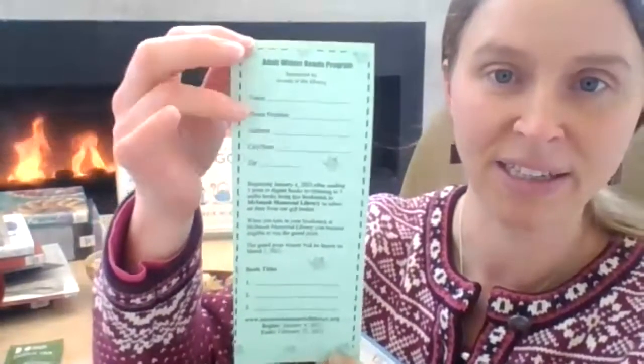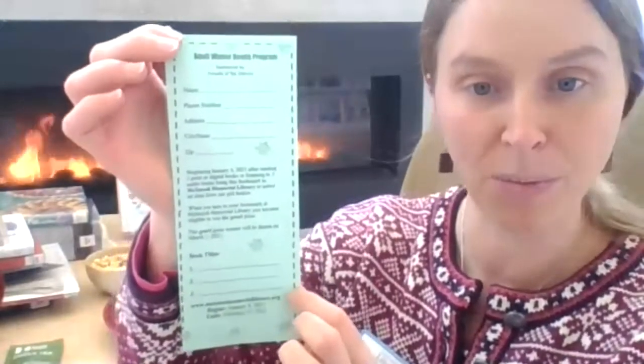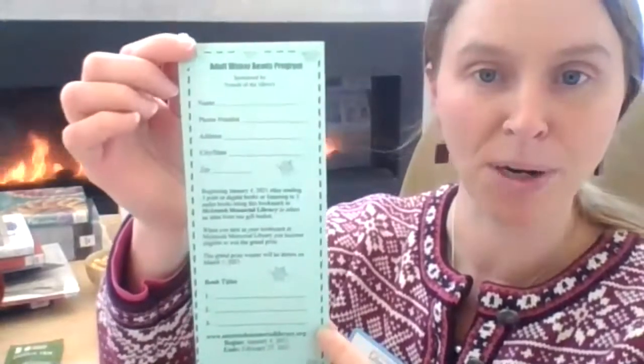I suppose I could mention too, while we're talking about the books, that the library right now is having an adult winter reads program. It's pretty straightforward. This is a bookmark, and you list your name and some information here, and then you write down the three book titles that you read before February 27th, which is the last day. You bring this bookmark back to the library lobby, or you can mail it to us, or put it in the books that you return into the Dropbox. P.S. The Dropbox is open 24/7 and located on Jefferson Street.